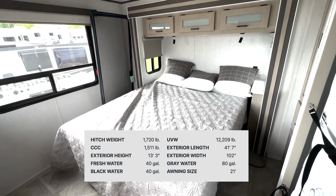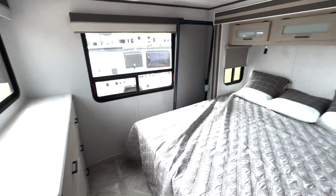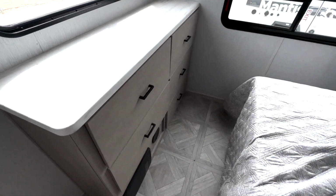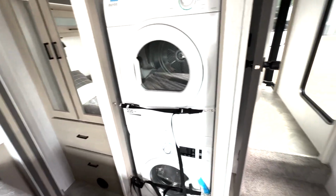Starting off here in your bedroom, you have a queen size bed. You're gonna have overhead cabinet space, tons of windows in here, lots of lighting coming through. You have a huge dresser space here. You're also gonna have hanging closet storage that's gonna be right next to your washer and dryer.